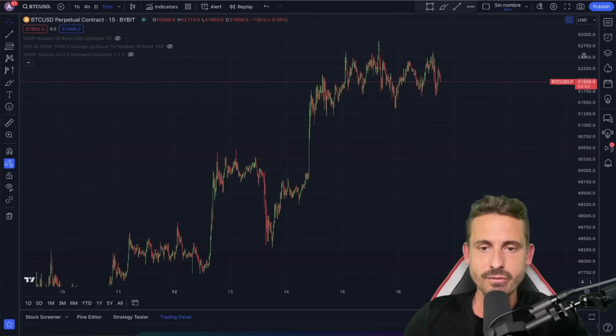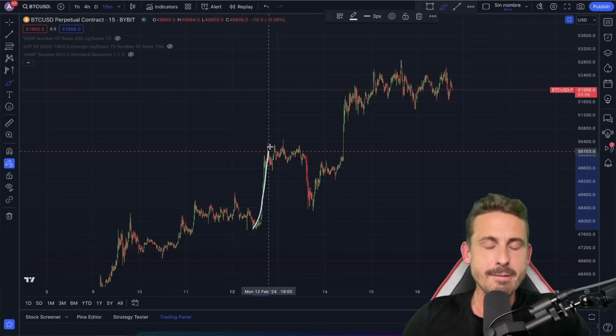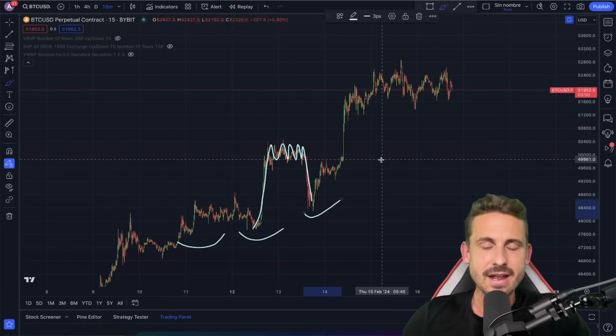So zooming in here right away, analyzing this price action, of course, what we did see a few days ago is a massive impulsive move, a consolidation, and a major pullback, but we continued to create higher lows.